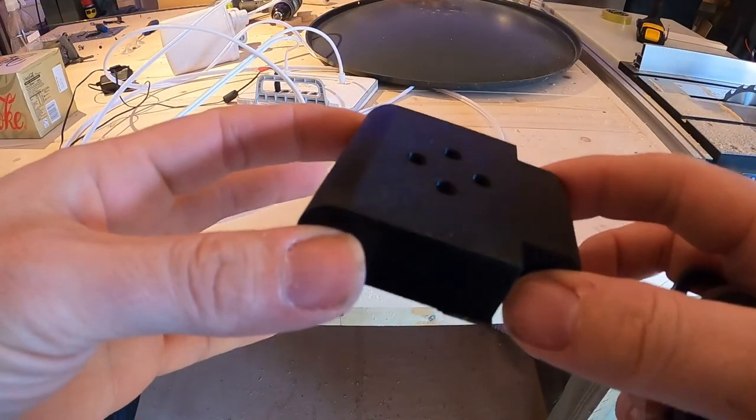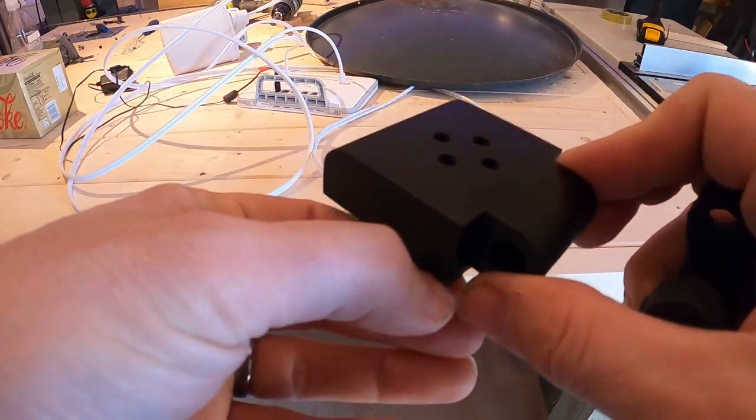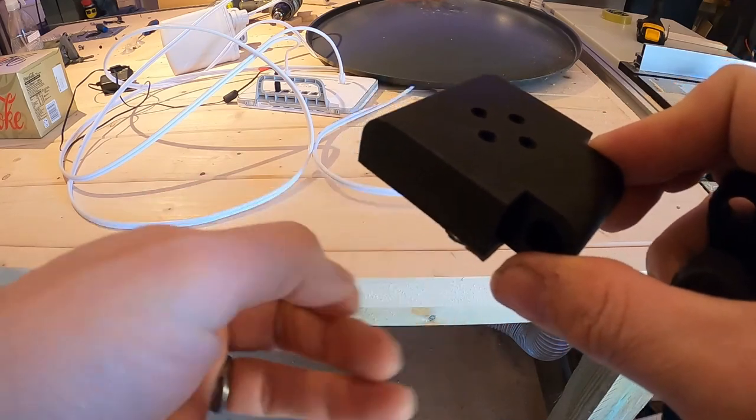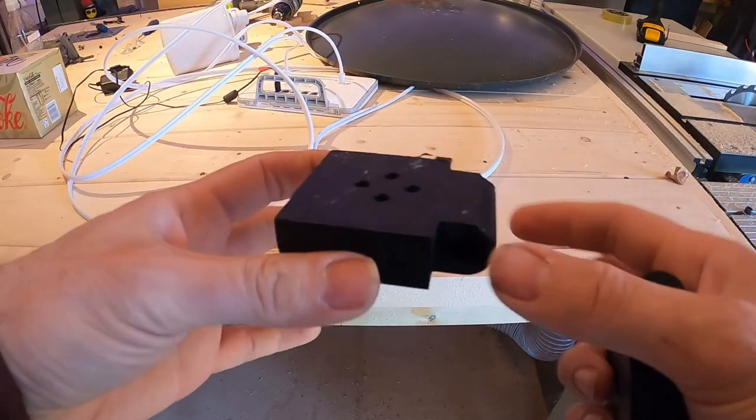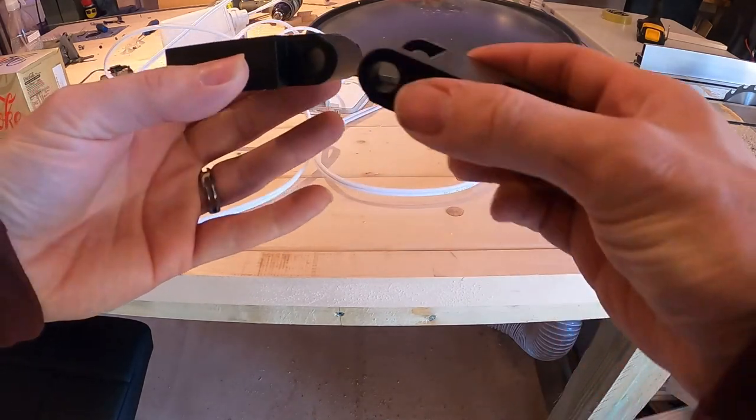So here are the 3D prints. I've made them pretty solid, with quite solid infill because I want them to be strong. This piece is going to fit to the bottom of the satellite dish. This piece here is going to be my pivot point.